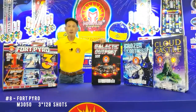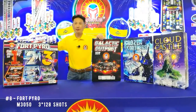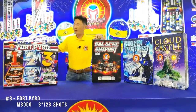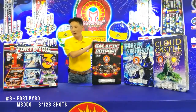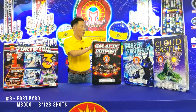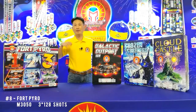Next one, we go to the Nishi Pyro. Do you remember we had the 3 series last season? And this is one add-on from this year. For Pyro, they have 3 very great zippo cakes inside one colorful case. They are 128 shots each, stacked in the colorful case, and you can get all kinds of zippo effects in this case.